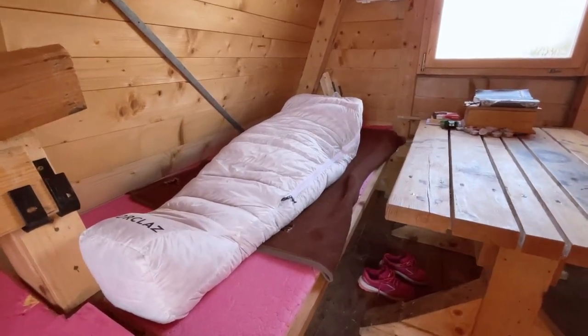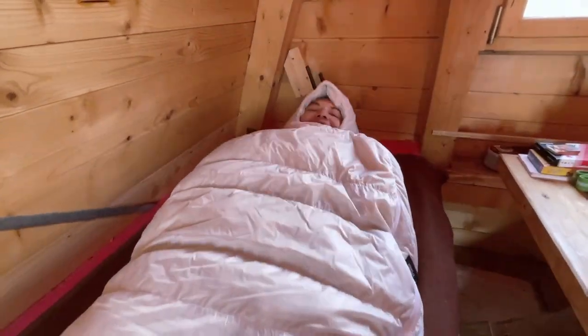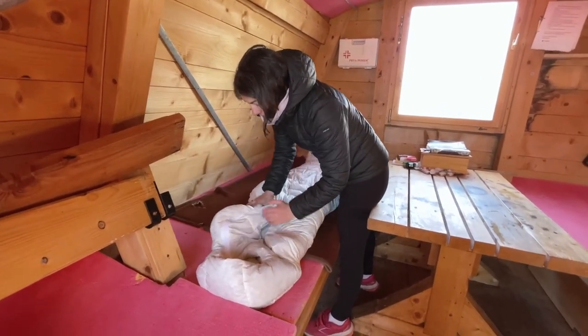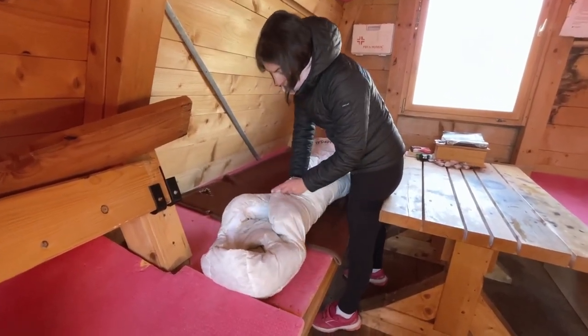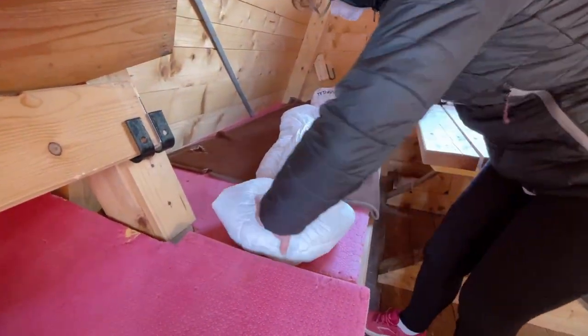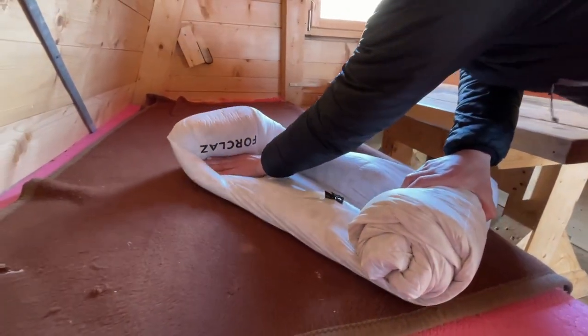As you can see, it's white in color, which we like as it gives a look of elegance. By not using colors, the manufacturer wants to reduce the impact on the environment that the dyed textile has. And it's also made of recycled material. How great is that?